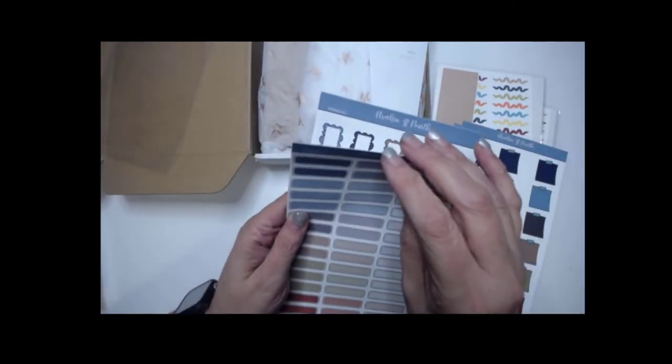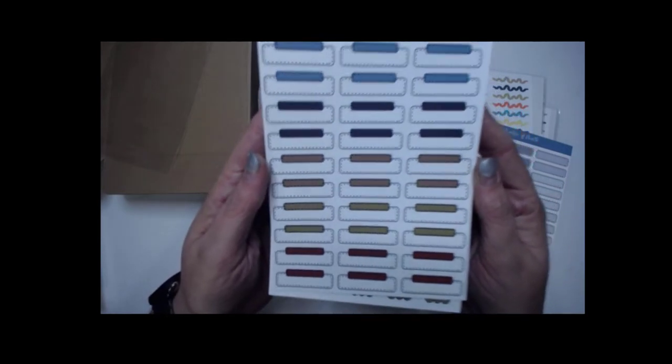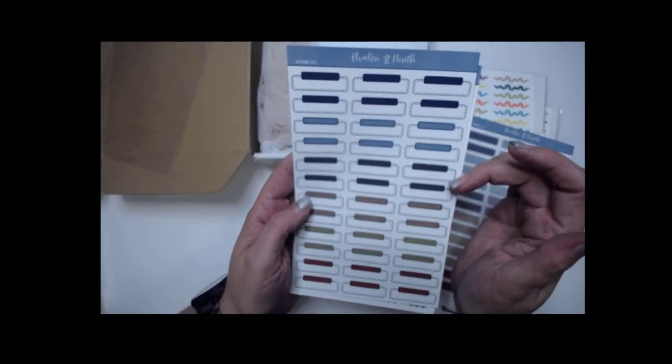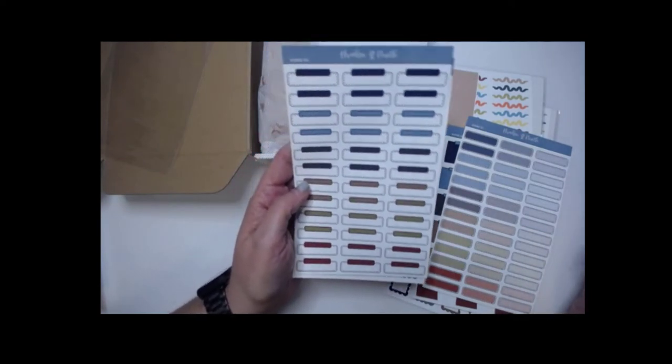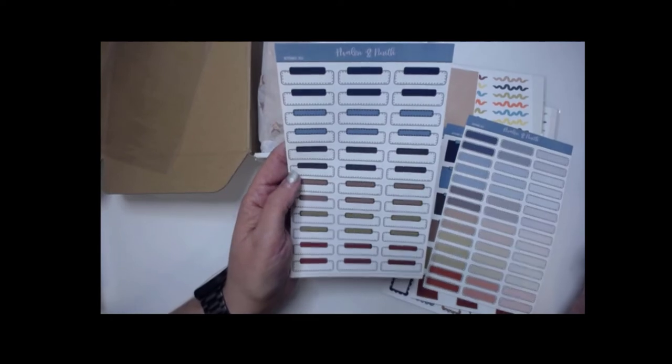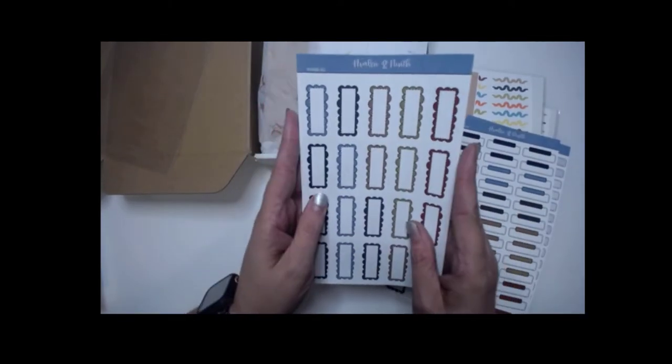Making sure. Yeah, I thought that felt like two pages. Then you got these. I like these colors. It's like a dark blue, a lighter blue, a charcoal type brown. There's a darker brown, a lighter brown, a green, and a red. That's what it looks like.